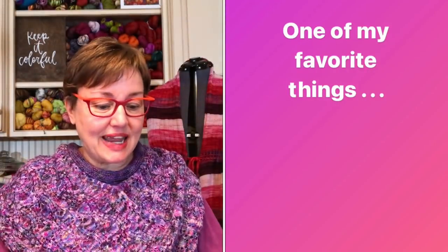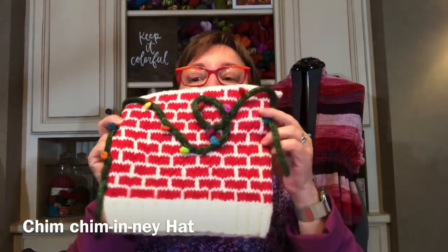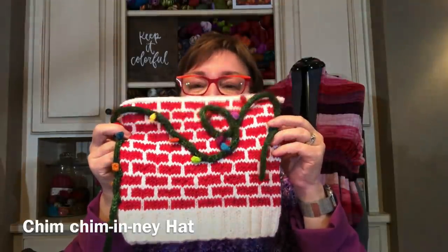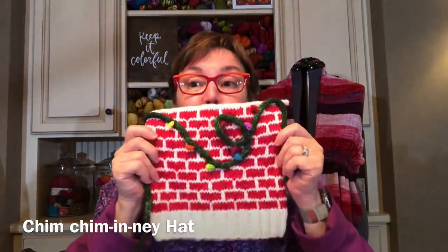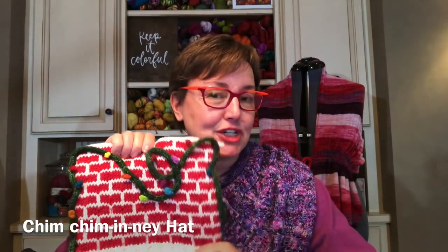Okay, I have one little other thing to show you today. Some of you are new to the podcast and have never seen this little hat before. I was getting some stuff out of the chest over here that I have a lot of my samples in. And this is my Chim Chim Chimney hat. It also could use an I-cord maker. So if you're thinking, oh, I don't want to buy an I-cord maker just to make I-cord on one shawl, this is an option also.